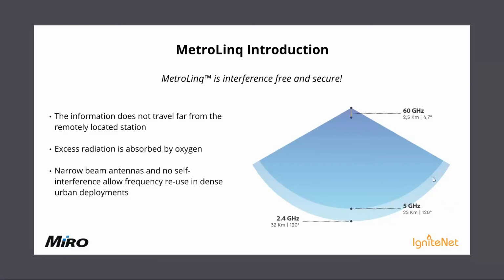Also, one big thing to consider on the 60 gigahertz is the attenuation from oxygen. The O2 molecules in the air absorb the RF energy in the frequency, therefore causing the link to drop to its 5 gigahertz frequency, which then helps you. So that was with the distance. That's why you can't go further than 1.6 kilometers, because of oxygen absorption.